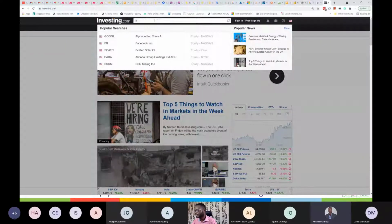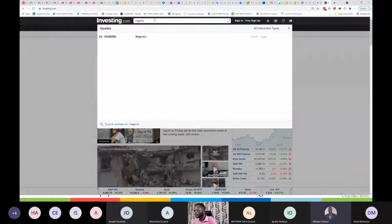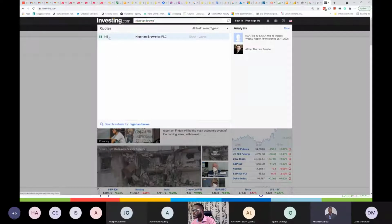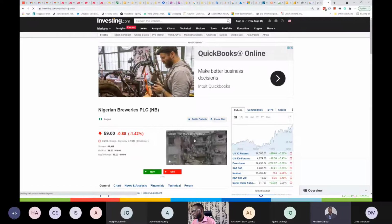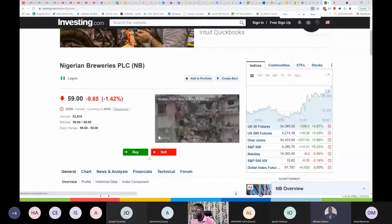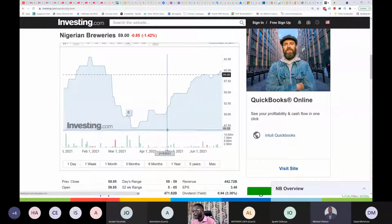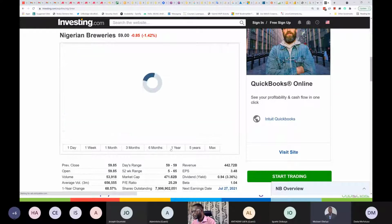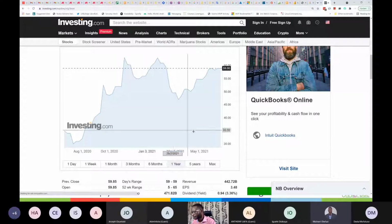So if I type Nigerian Breweries, let me just give you the link. If I type Nigerian Breweries here, I'm going to see, preferably start with 1 year, check out what the price trend is like. So this is 1 year.